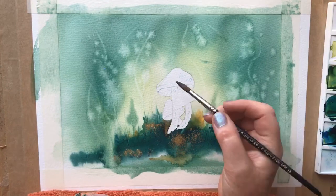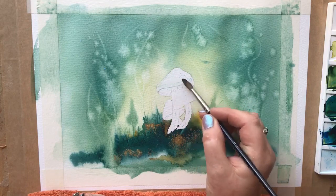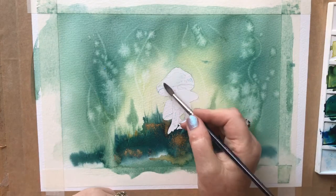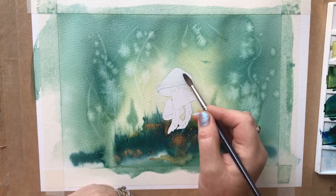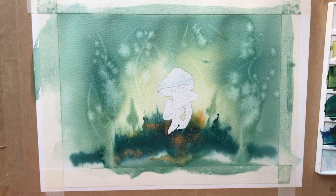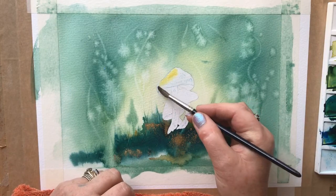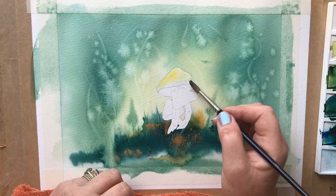What we can do, this first cap here, I'm just going to put some paint on it. So just put some water on it, not paint on it, water first. Because then that enables me to go in there with this gorgeous, gorgeous quinacridone. I don't want a lot. Pop it over. So that's the light side of our toadstool.